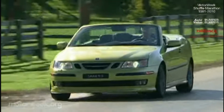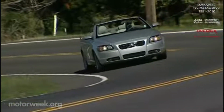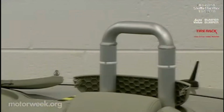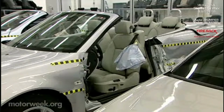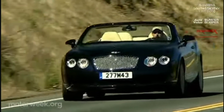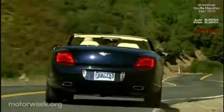Only the relatively expensive Saab 9-3 and the Volvo C70 earned the Institute's Top Safety Pick award for superior crash protection in all 3 tests. Both include pop-up roll bars, a mandatory requirement for this automotive honor. So the next time you have your eye on that shiny new drop-top convertible, remember safety is just as important as style.